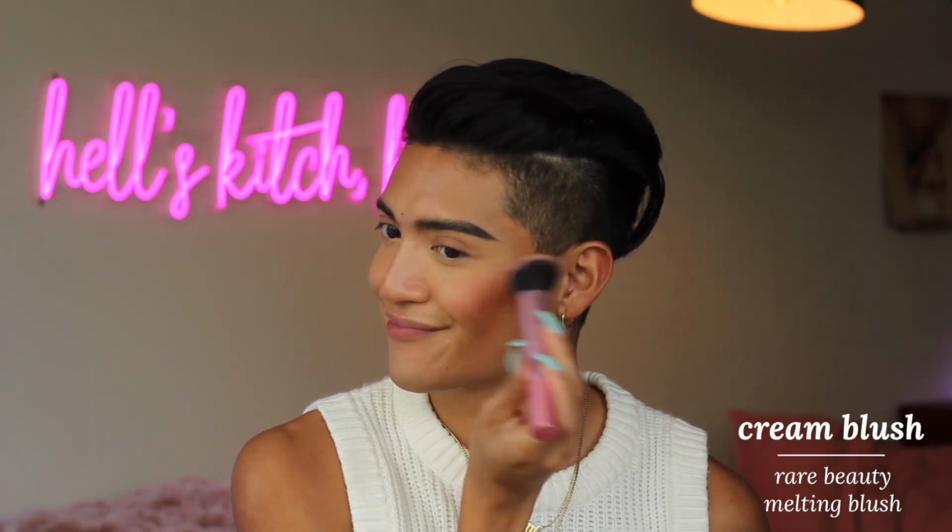I'm gonna pop on some cream blush. This is by Rare Beauty. Better keep an eye out for Selena, okay? I'm such a blush girl. It's honestly an addiction. I'm obsessed.